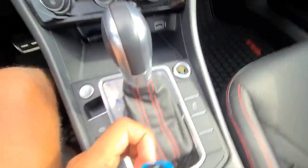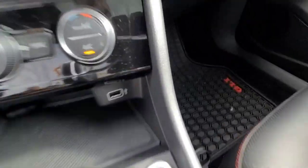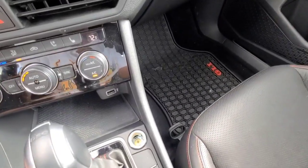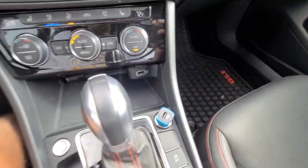I always have it with me in case cars don't have it. A lot of cars I'm finding have this, but then I get surprised sometimes and they don't have the USB slots, and I'm like, it's a brand new car, why doesn't it have a USB slot? So I plug this in and it works fine.